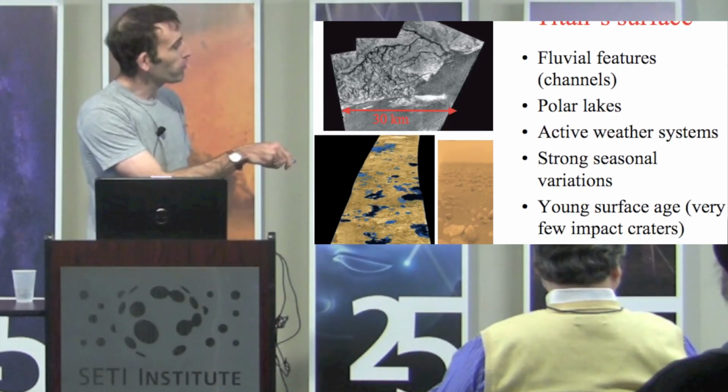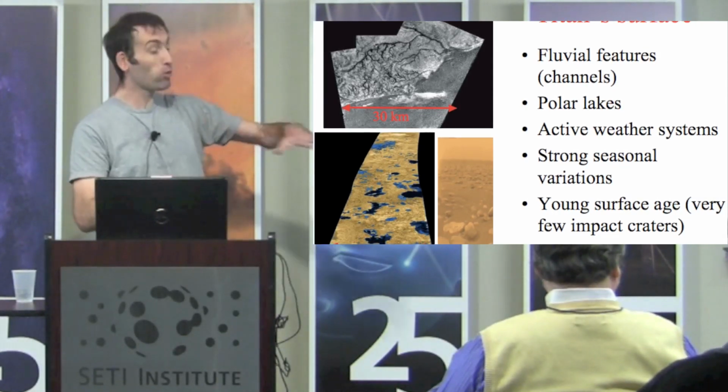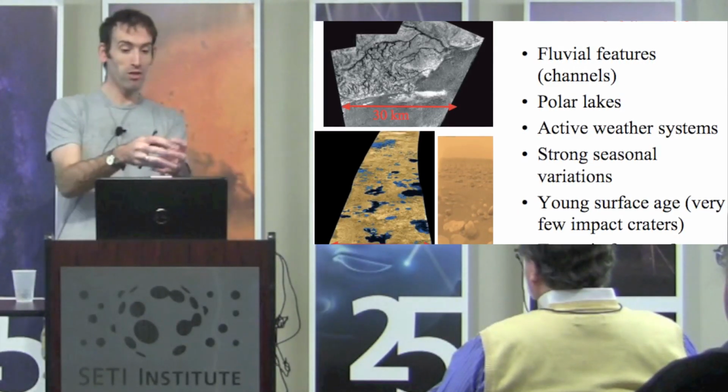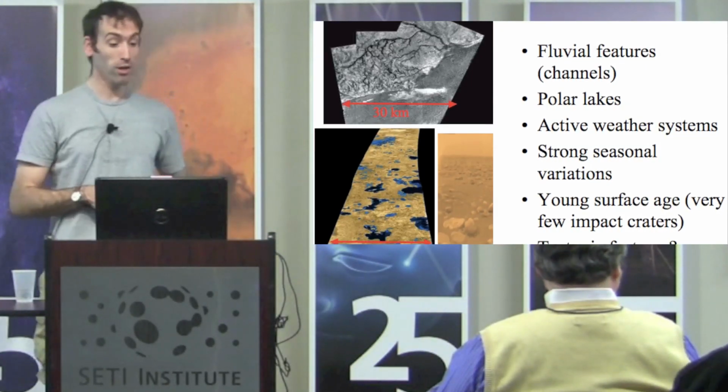This is an image of the surface of Titan taken by Huygens after it landed. These cobbles are a few tens of centimeters across, and you can see that they're a bit rounded, and that's probably because they were transported down slope and they bashed into each other. So there are sedimentological processes on Titan, just like there are on the Earth.